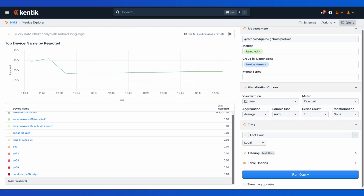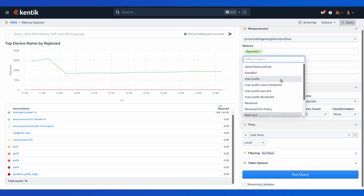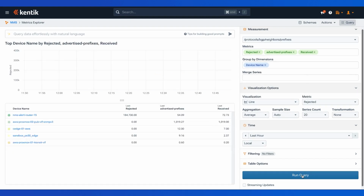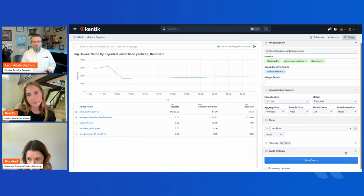But I've got other fields. I've got like advertised, received. So I can add those if I want, so that I have more information here. Basically, I've just got this giant database. It lets me ask questions and then organize the information the way that I want.